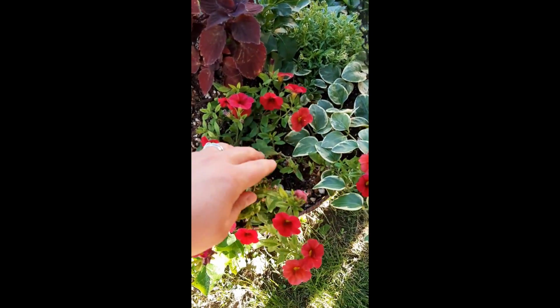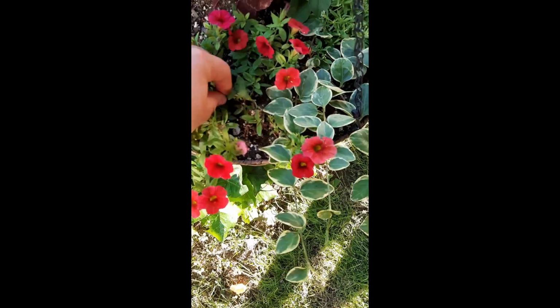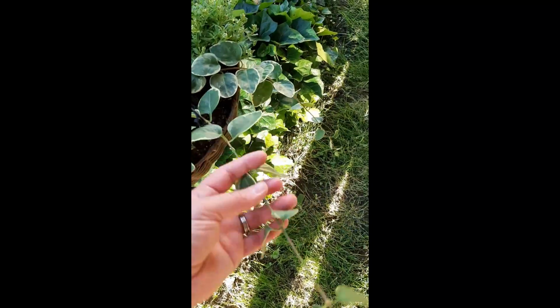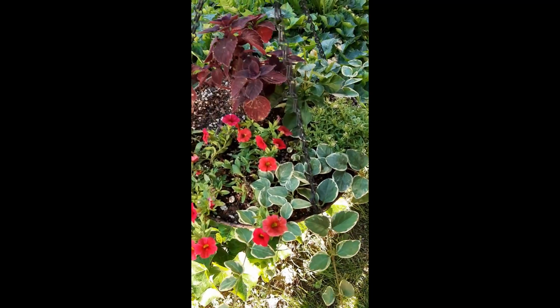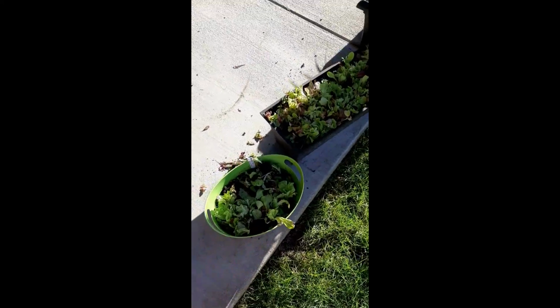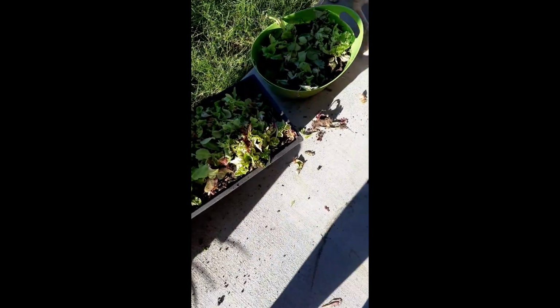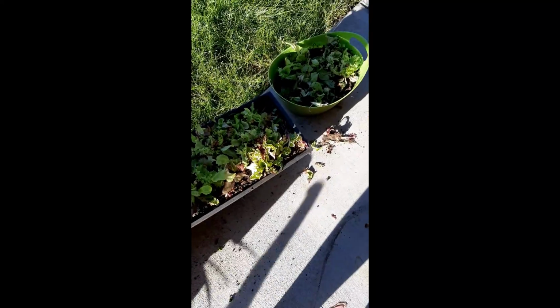This hanging basket is looking good. My vinca's growing very nicely. My lettuce is kind of done. I just harvested a bunch of it just now for dinner. So we had a nice big salad for dinner. It was really good.